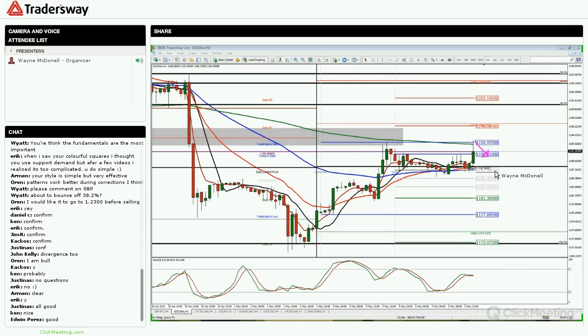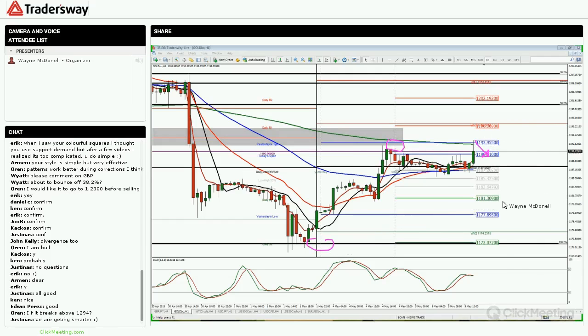So a bear is thinking this, right? And a bull is probably going to think this. So a bull, what, 1178? Cool. Get wicked smart.